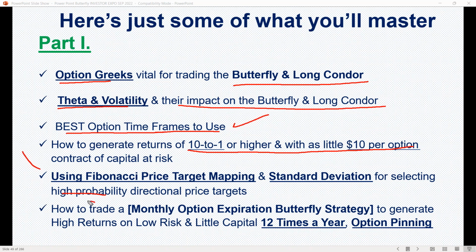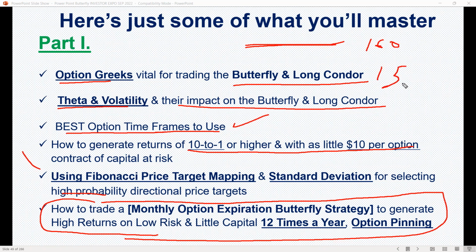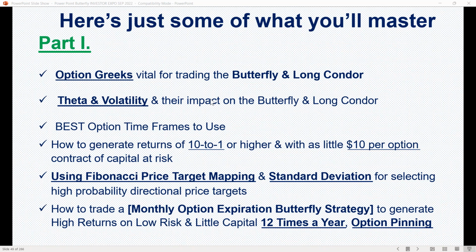Another really cool part of the course is what we call pinning. Every month we've got option expiration. Actually, next week is a monthly expiration. So 12 times a year, we have the potential to find strikes where we think the price is going to end up. Apple might have a lot of activity at certain strikes, maybe the 160 or the 150, and we can target those strikes. That's what we call pinning trades. We can target these areas where we think it could go at expiration using a butterfly to keep the risk super low. If we're wrong, we lose very little, but if we're right, you have what I call a lotto trade.